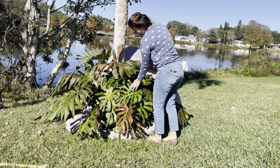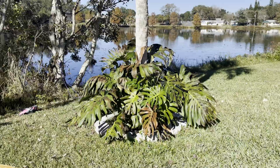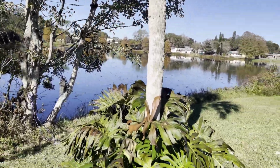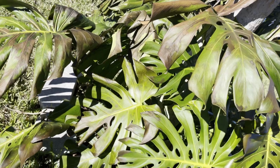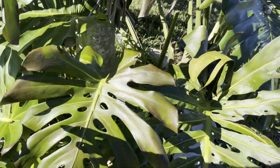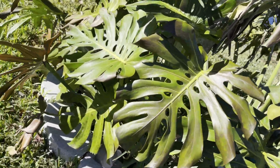All right. It does not look that bad. So we'll have to trim away the dark ones. That one's kind of spotted. Any of them even spotted, I'll lose those. They'll slowly turn. I can leave them for a little while if I want. But I didn't lose all of them.